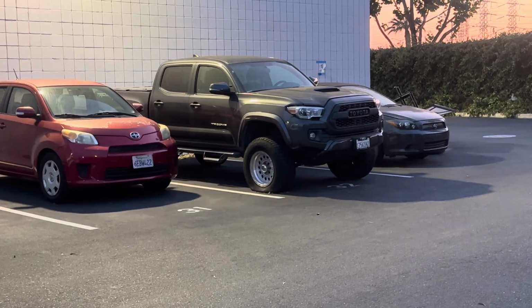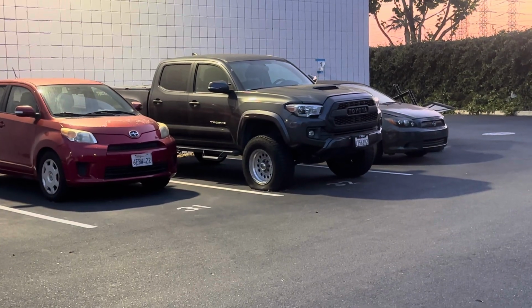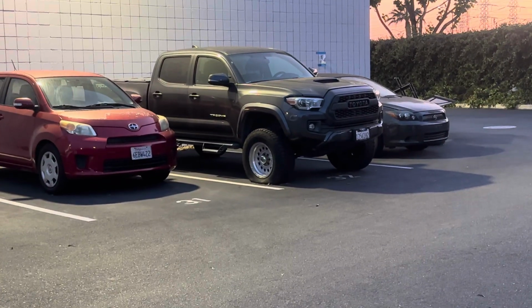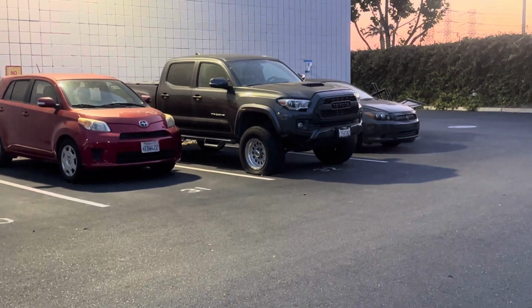Dude, I'm gonna tear this Tacoma down. I'm gonna diagnose it next week sometime, and I'm gonna tear it all apart, and I'm gonna catch up to you, because he already has his engine out of the car. So shout out to my guy over there.